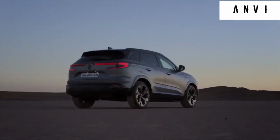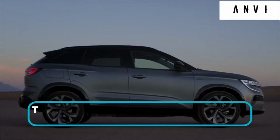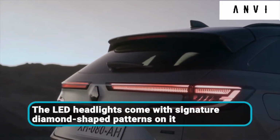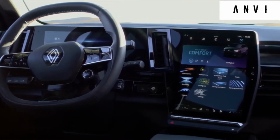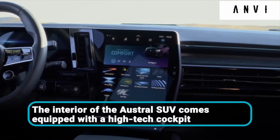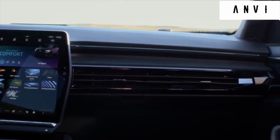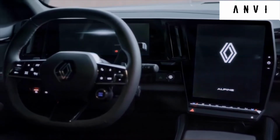The Austral will be sold overseas with a choice of two full hybrid systems, pairing a 1.2-litre, 3-cylinder turbocharged petrol engine with an electric motor for combined outputs of 157 horsepower and 196 horsepower. There's also a mild hybrid petrol option that Renault says is a genuine alternative to diesel. It pairs the same engine with a 48-volt battery and a belt-integrated starter generator for an electric boost under load, and thus reduced petrol consumption.